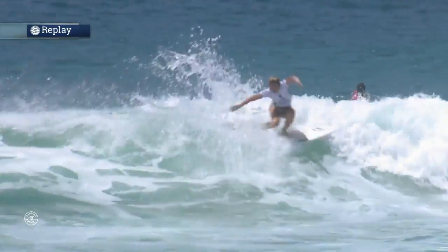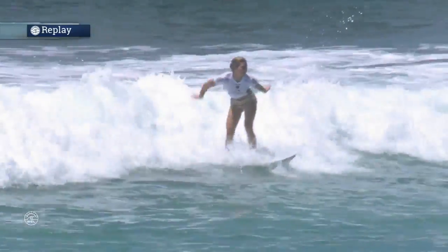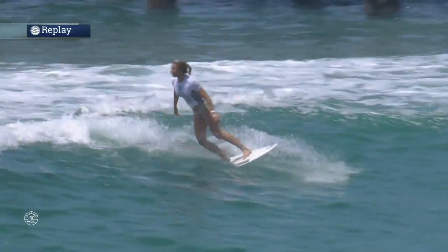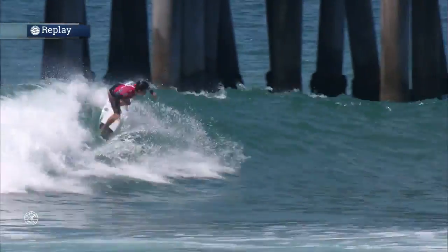Catching up to a couple of rides during the break. This was Coco Ho, Pete. Coco Ho feeling really good after that win just last week, so coming into Huntington Beach with a renewed vigor. She's been having a tough start on the championship tour with a string of 13s, getting a 9th over there in Fiji.